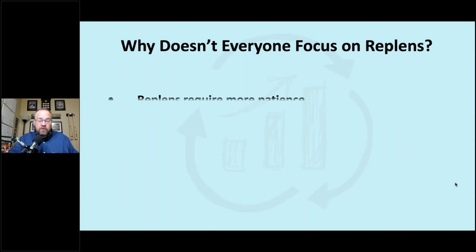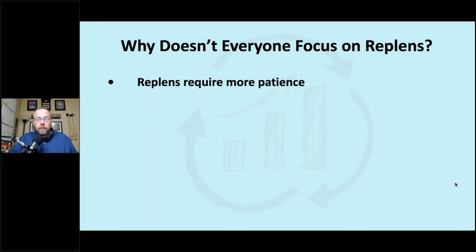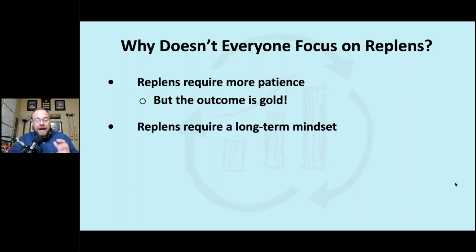So why doesn't everyone focus on replens? Replens require more patience. They do. Again, it's a long-term plan. Clearance aisles and garage sales give you short-term profits, but you can't go very deep. Replens require patience. It takes a little longer to find them, but when you find them, the outcome is gold. I mean, it is money in your pocket on a monthly basis all year long. So replens are the way to make a sustainable Amazon business, but it requires patience. It requires a long-term mindset.